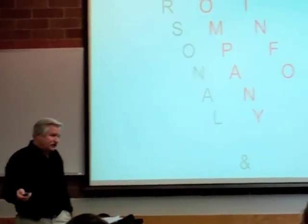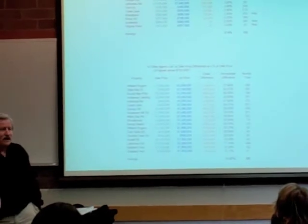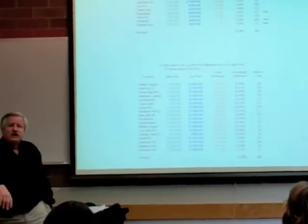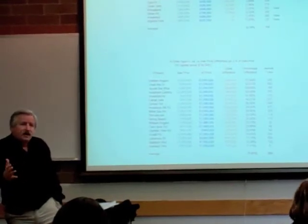Then the last component is personal information, and this one I'll spend just a minute or two on. The reason I did this is I kept going up against some select set of agents whose market time and list to sale price ratios were absolutely abhorrent.